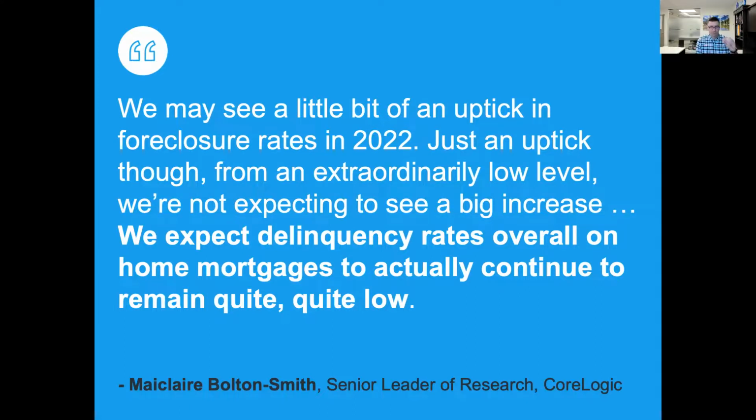Okay, so from half of 1% to 1%, you may see headlines of foreclosures doubling or going up 200%, but they are so significantly low right now. We're not expected to see a big increase. We expect delinquency rates overall on home mortgages to actually continue to remain quite low. And this is the senior leader of research for CoreLogic.